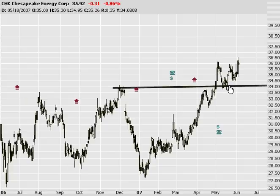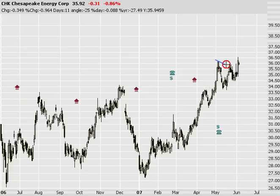CHK, which was a beautiful breakout from a nice little symmetrical triangle yesterday. It's consolidating, pulling back a little bit today, so that might offer a lower risk entry point getting into this trade if it pulls back, waiting for a retest.